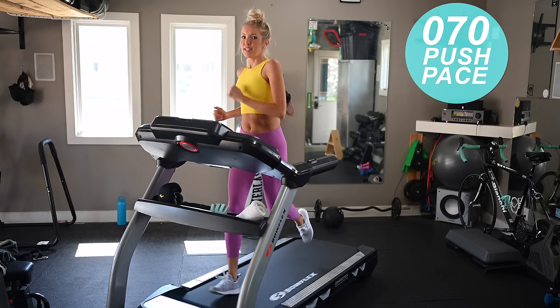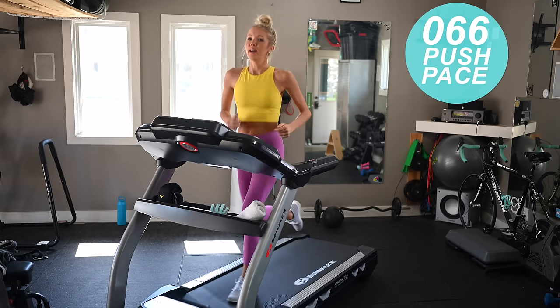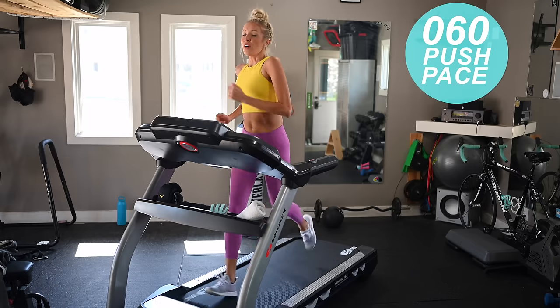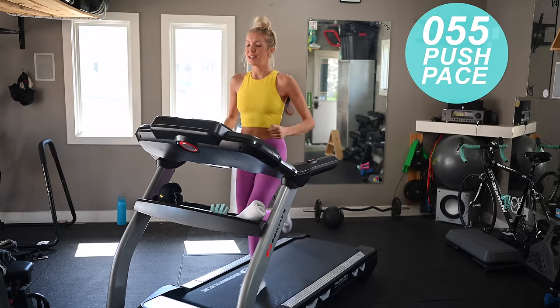After you do a few of these HIIT treadmill workouts, you'll really get a good idea of what your base, push, and all-out paces are like. And of course, the harder you go, the more often you do these, the more that pace is going to pick up.